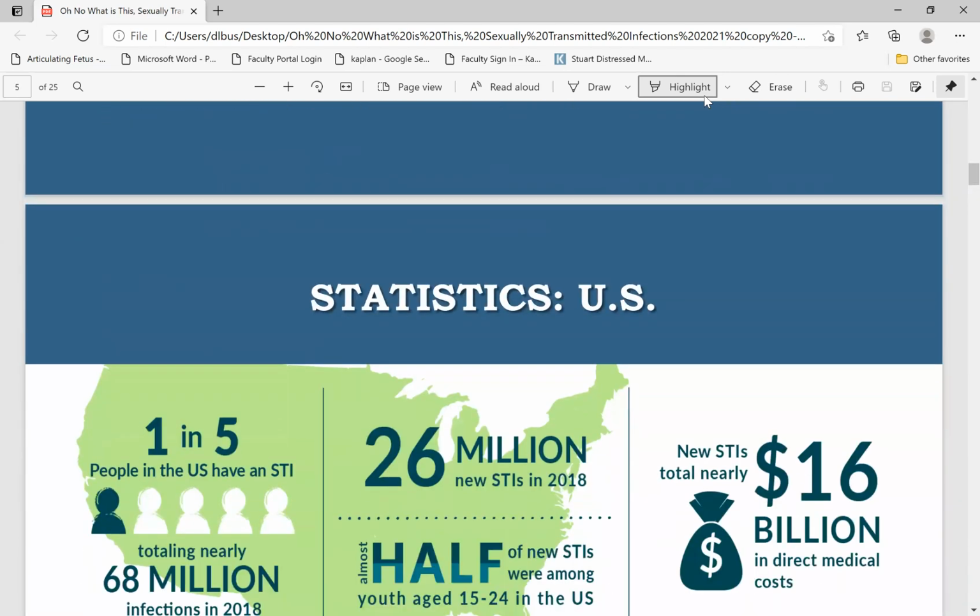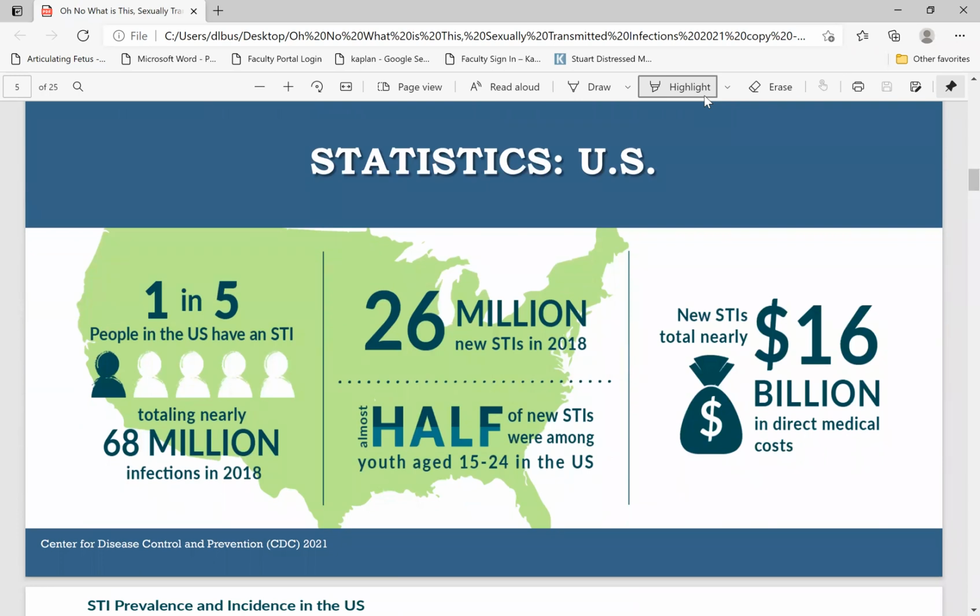So let's look at a few statistics, and these are based in the United States. 1 in 5 people in the United States currently have a sexually transmitted infection, totaling 68 million infections in 2018. And 26 million of those were newly diagnosed sexually transmitted infections in 2018. And then half of all of these new infections occurred in people aged 15 to 24 years. This cost about $16 billion in medical care costs, and that's direct medical care cost. That is a lot of dough.